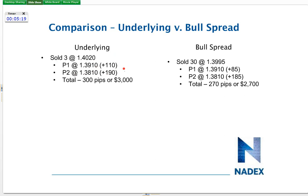I want to do a quick breakdown here in the underlying, in these two trades. So in that example, and I'll just bring them both up here, in the underlying market, we sold 3 at 140.20. We took our first profit at 139.10 for 110 pips, our second at 138.10 for 190 pips on that contract. So still having one contract on, we had an awesome trade, 300 pips, 3,000 bucks. I think any of us would take that any day or even over a course of trades.